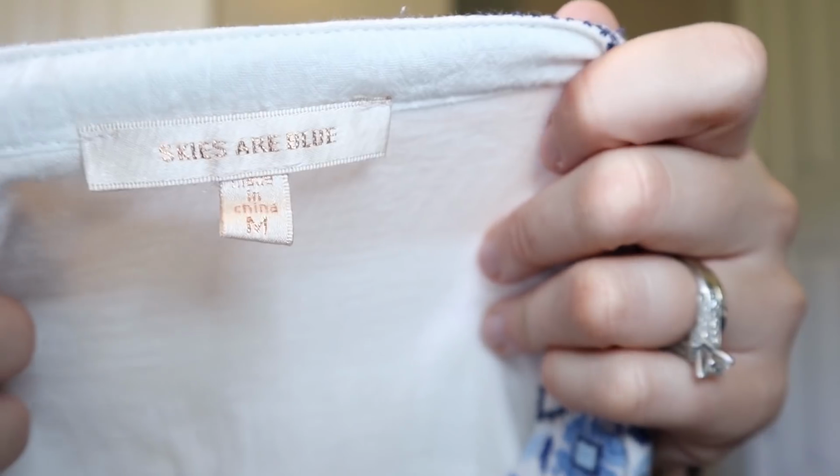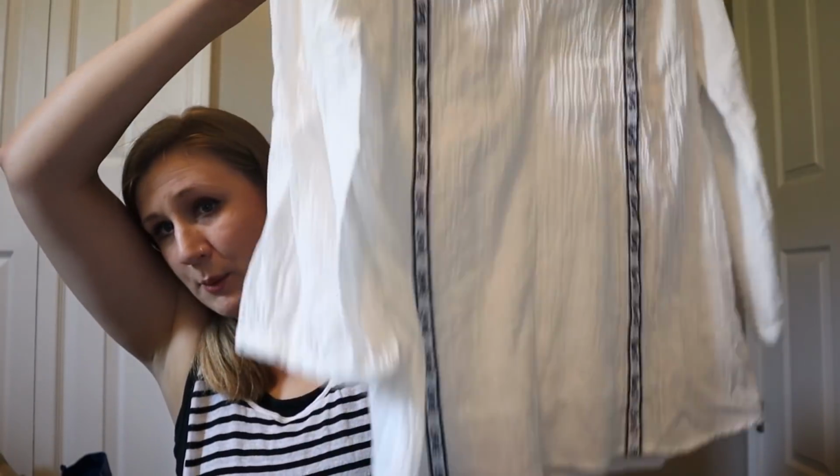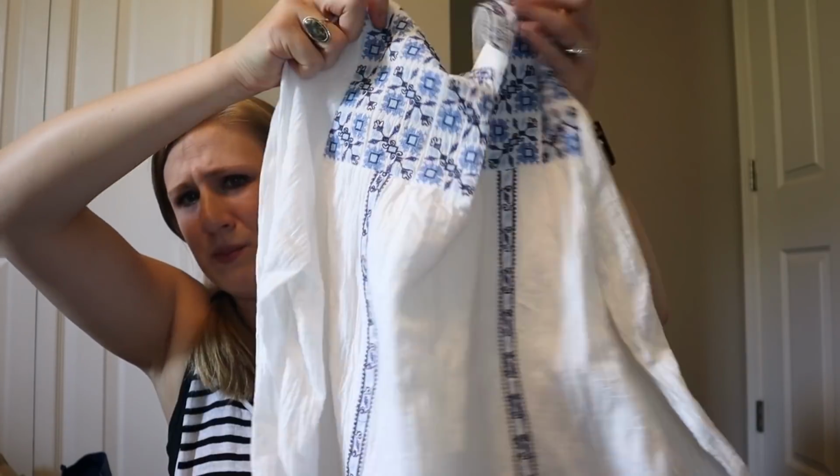Skies Are Blue, which I think maybe sold at Stitch Fix sometimes. It's a size medium. Just a very pretty pop over kind of ethnic peasant boho type blouse with all of this embroidered detail around the collar and on the shoulders.